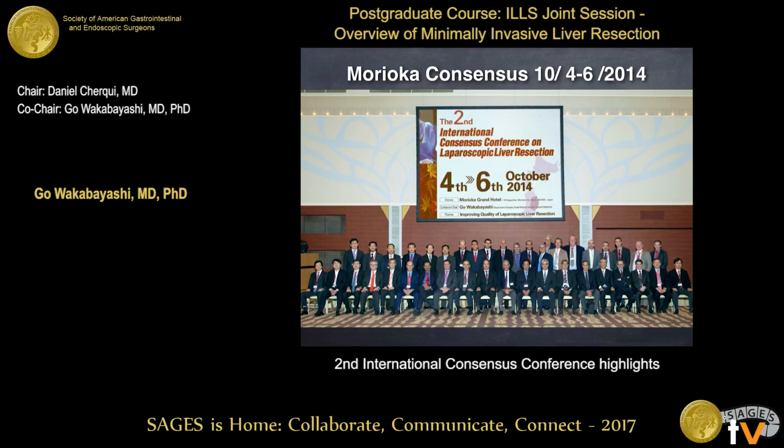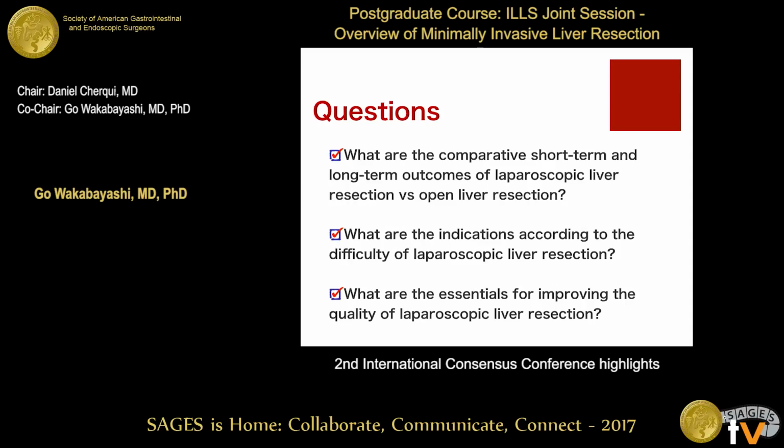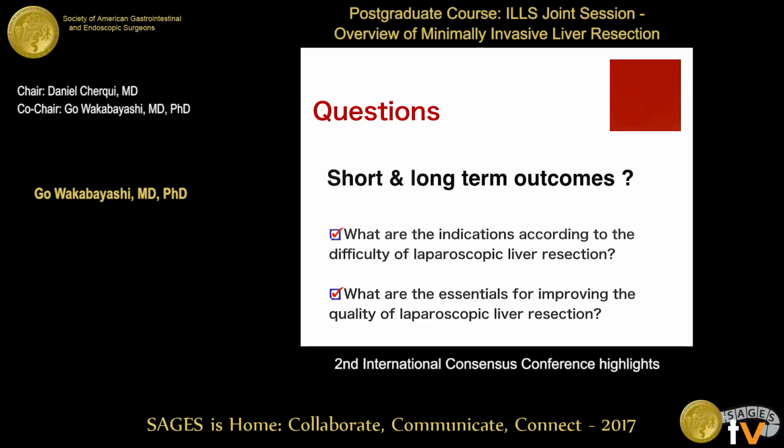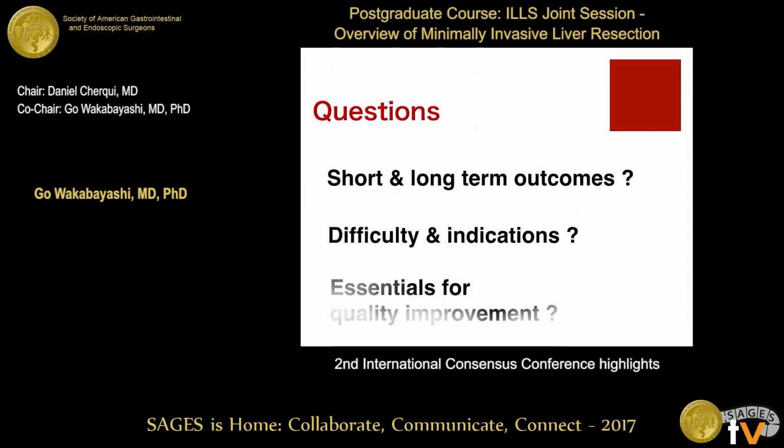So 43 liver surgeons were invited to Morioka, in the northern part of Japan, and we spent three very intense days. The purpose was to define the current role of laparoscopic liver surgery and to develop it safely for the sake of patients. What is the value, what is the safety, what is the quality? These are the questions. What are the comparative short-term and long-term outcomes of lap liver? And what are the indications according to the difficulty of lap liver resection? Difficulty means a lot in defining the indications. So what are the essentials for improving the quality of the surgery?